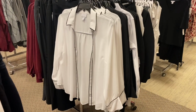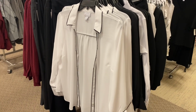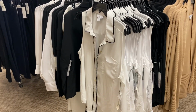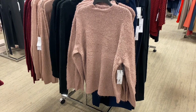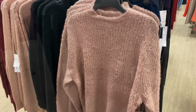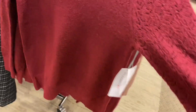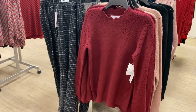Okay, this shirt is really cool too. It's giving me 90s vibes with the black trim around it. It's actually really cool. It's $27.99. You can get that same shirt in a sleeveless shirt too. And it's Liz Claiborne. Okay, this one is so pretty, the color on it. It's going for $33.99. It's Liz Claiborne. Okay, they also have this Liz Claiborne, and it's not eyelet, but it has a little bit of texture. You can see through it, and the mock neck for $33.99.